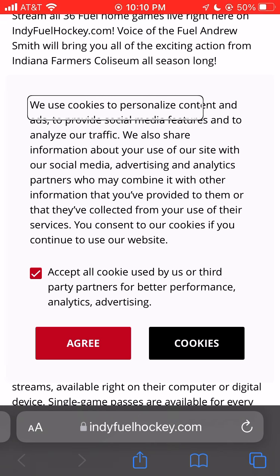Christmas is going to be a really good one for a lot of kids because of your generosity, and it's always a special night, and no surprise either from these great Indy Fuel fans.